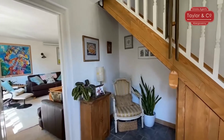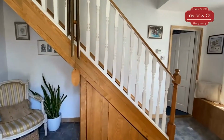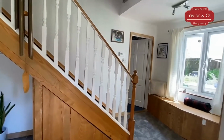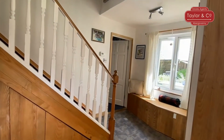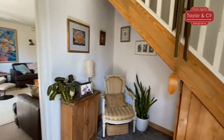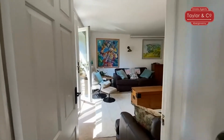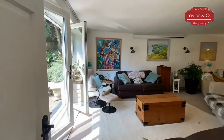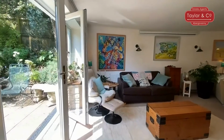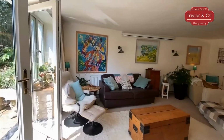Transformed by the current owners into a comfortable and appealing family home, the accommodation offers open plan living as well as individual spaces suited to larger families or those working from home. A two-bedroom log cabin sits in the grounds and provides a holiday let income for the owners, but equally could be used as a home office or annexe for multi-generational living to suit personal choice and subject to consent.